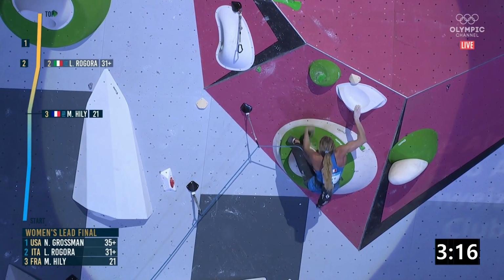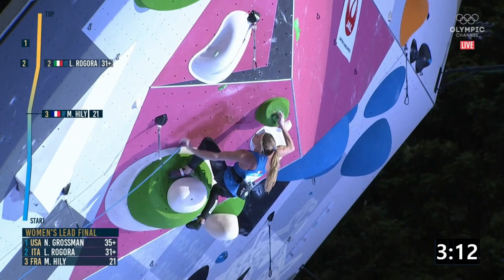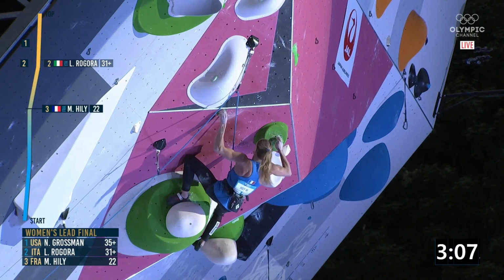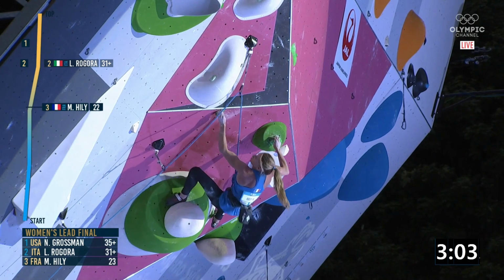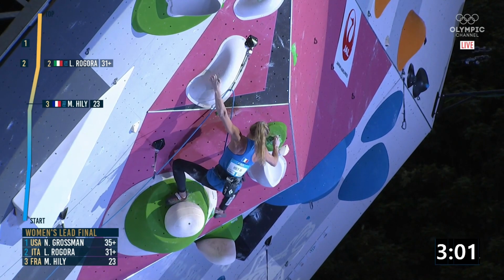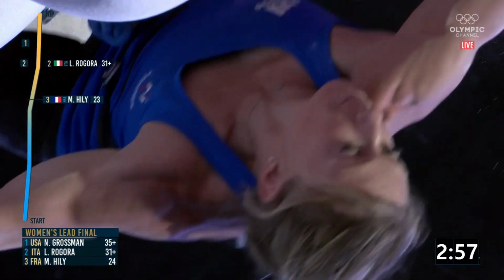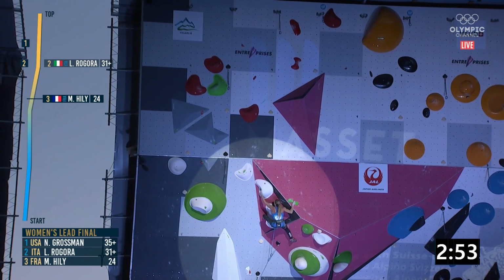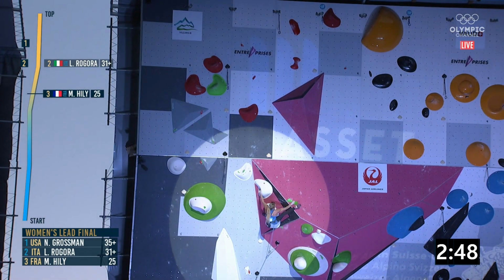So Manon into the pinch now, rocking on that heel. See her going for the same match that Laura did. And this is the move Laura had to jump on. Yeah, going over to the next green hold. Oh, there's a tick mark. She gets it second. She's going to have to pop as well for this. Keeping the foot on was really strong. Yeah, Laura had to fully cut loose on that move. So suddenly Manon Hily is in bronze medal position.